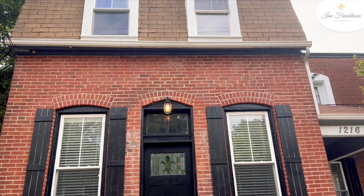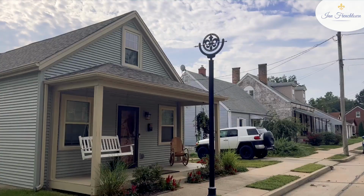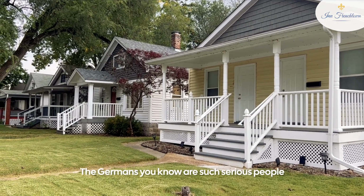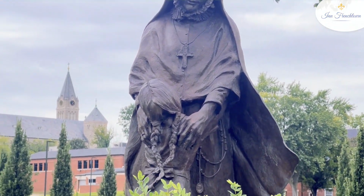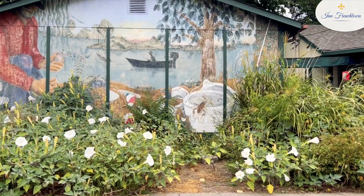So the French came from Canada, so of course they came from the north. As the Germans came and started building brick buildings, the French tended to start moving back up a little bit more towards the north part of the city. He always told me that the Germans are such serious people, but the French, they have fun and they frolic. So he said the French basically moved up towards Sacred Heart Academy because St. Rose Philippine Duchesne came from France, and she was a very vital part of the city. They had room to build the vertical log homes up in this area, while the brick homes were going up in the south part of the city, along the river and close to where the 70 bridge is.